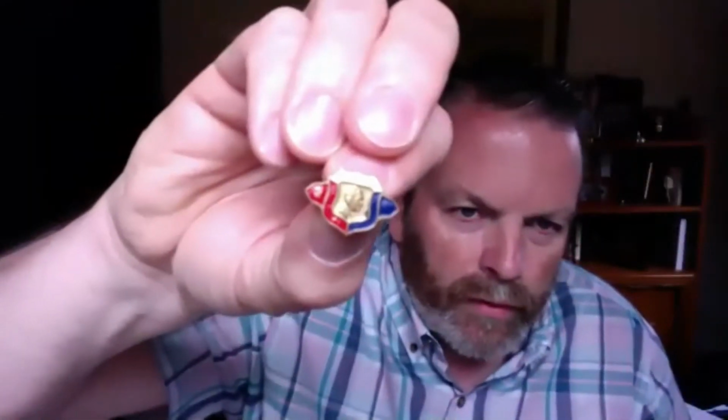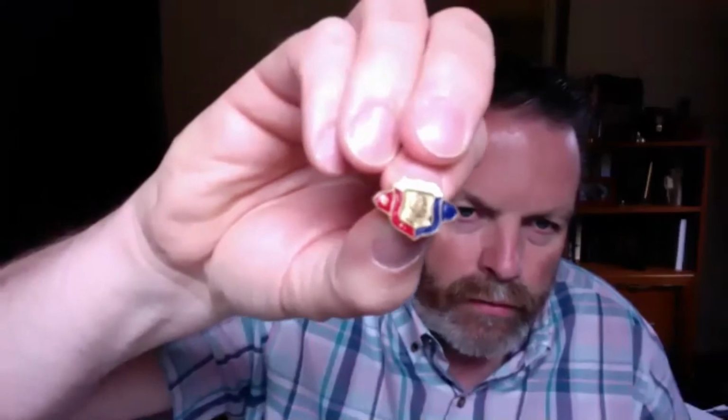An original button will have on the side a Union print shop maker on there. I like this one. This is kind of fun. No third term. And this is more of a pin, like a lapel pin. It says FDR, and it's just a backing pin. Just kind of put that on your lapel.